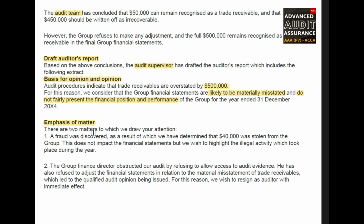So first things first, now let's read the first point. Fraud was discovered as a result of which we have determined that $40,000 was stolen from the group. This was provided to us, right? This does not impact the financial statements, but we wish to highlight the illegal activity which took place during the year.